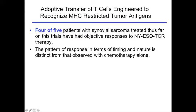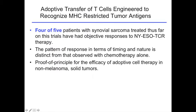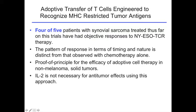They slowly go away. It's not the kind of pattern that you see with chemotherapy where you get your maximal response within about a month. So I think it's pretty clear this is not related to the chemotherapy. And it provides me proof of principle that you can use adoptive cell therapy in non-melanoma solid tumors. You don't have to use IL-2. The previous study had used IL-2 with this.